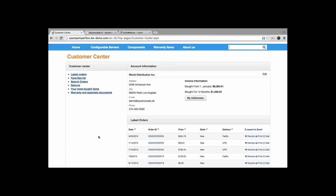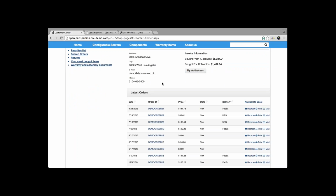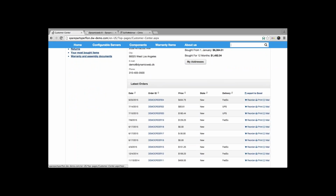So here it can circumnavigate the Perfion solution, go into NAV, look at the customer card inside of NAV, not only show me the details of my account, but also show me prior sales orders. These can be sales orders that happened prior to using a Dynamicweb Perfion solution. It could be orders that were inside of NAV before because they were entered manually because of a phone or fax order. If they're inside there, we can retrieve them. We can also permit reordering with one click.